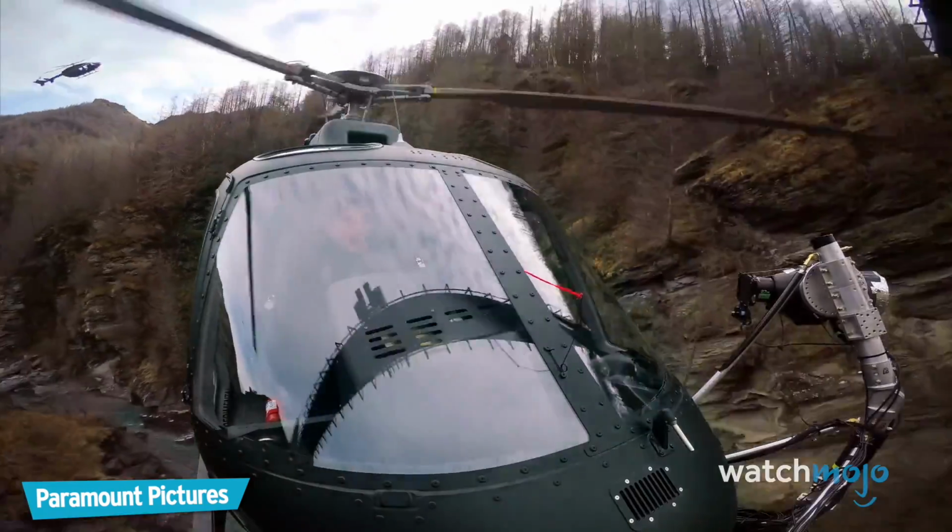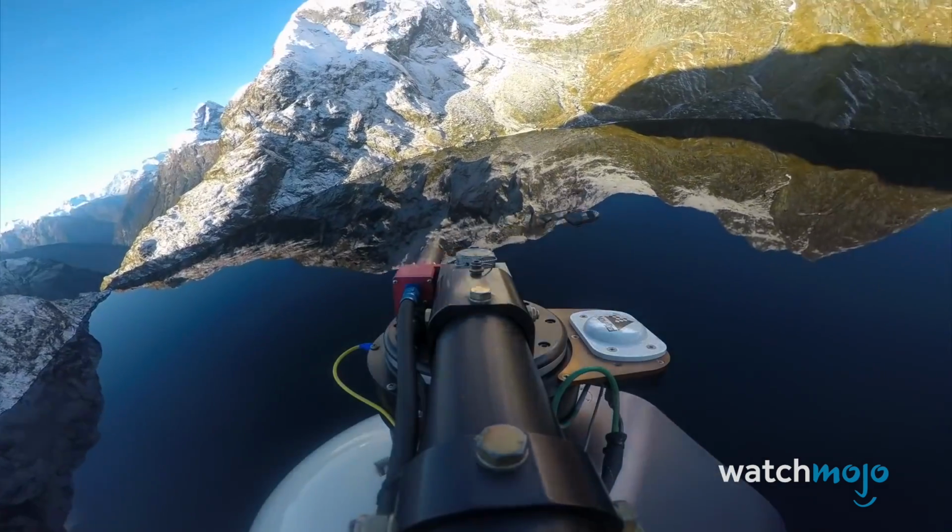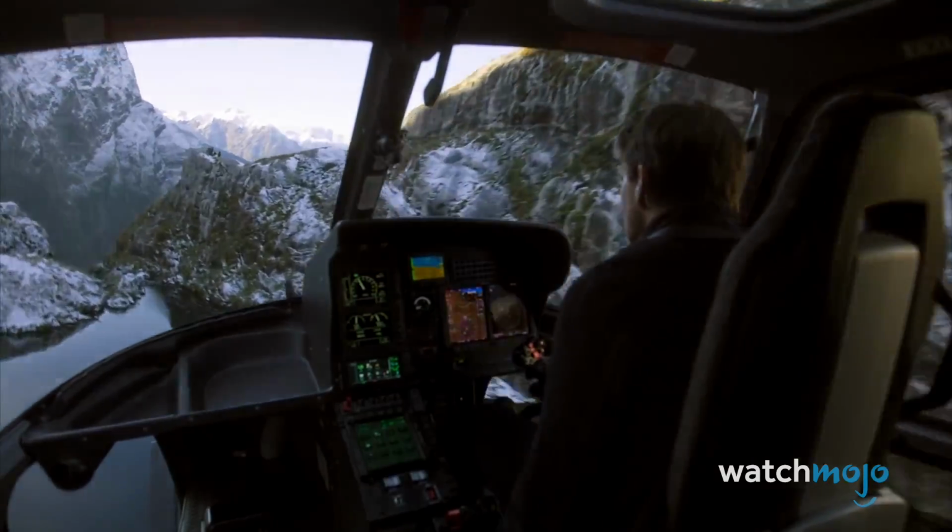Most pilots wouldn't attempt this. The corkscrew turn is very challenging for a pilot. I'm gonna brake to the left. It takes a lot of skill and a lot of practice.